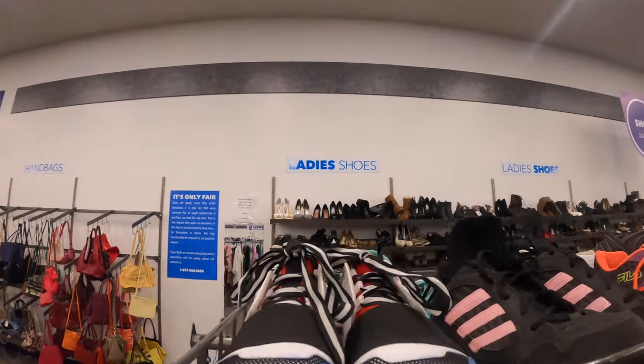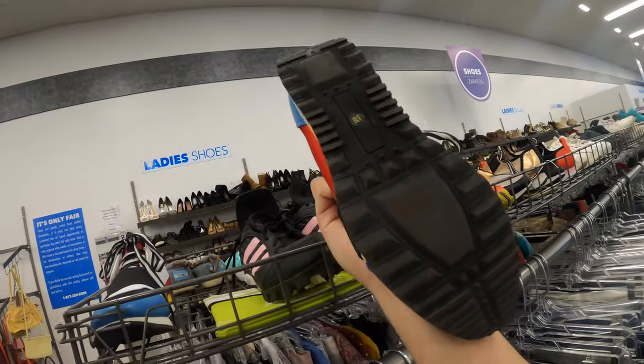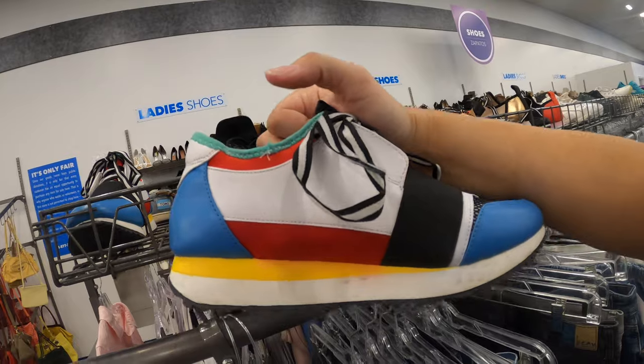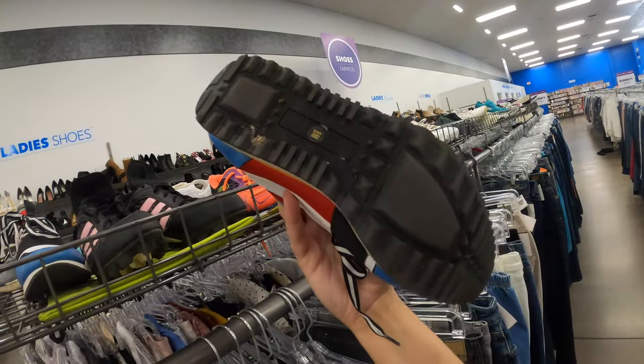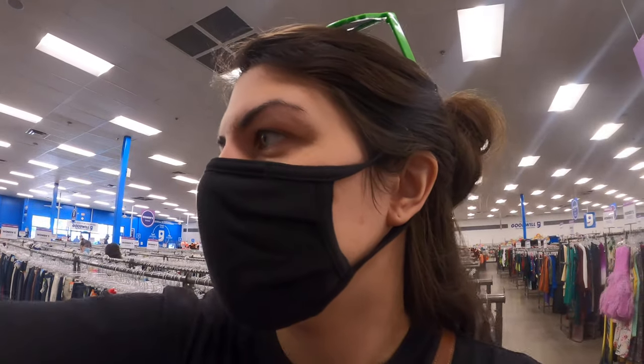Okay, I have no idea what these shoes are, but they are tight. Oh, Steve Madden's. Oh, they're cute. They're 8s. No way they're gonna fit me. Oh, but I love them. How much are they? $9. Ugh. Do we try to cram our feet in them anyway? Because I'd be in pain for those.